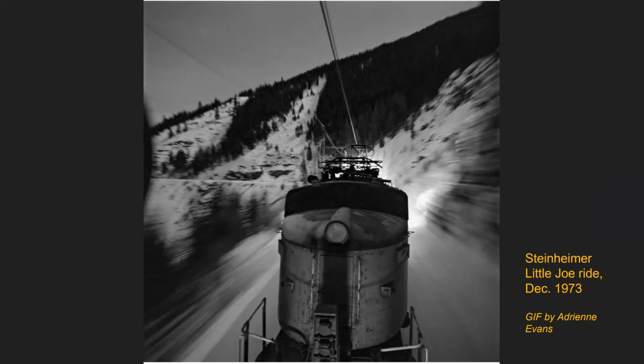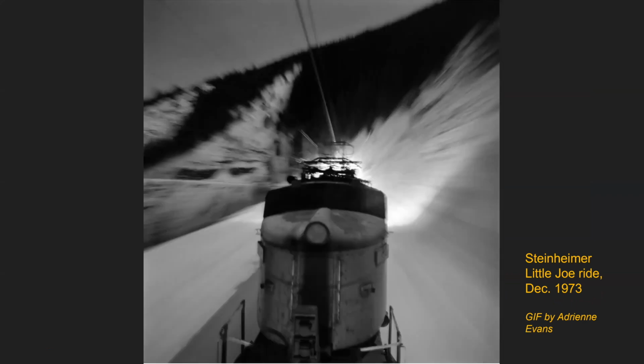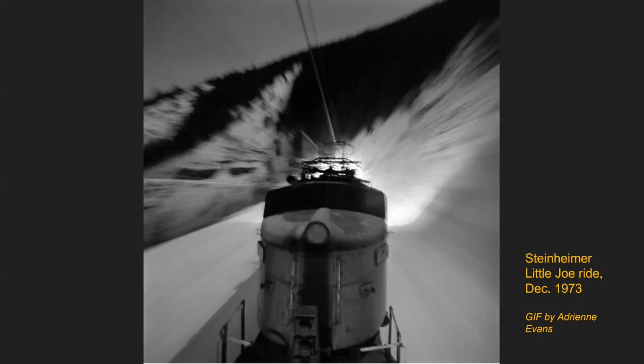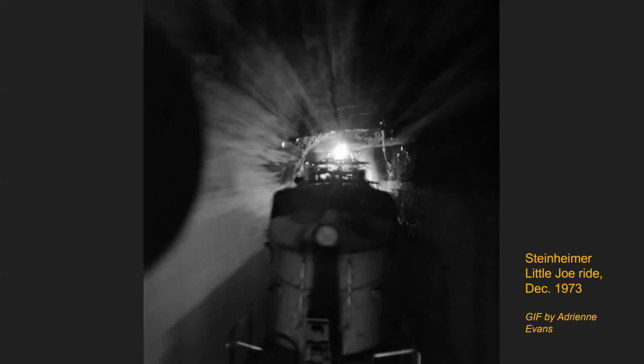But before I go, I have to give you one last little Steinism. This is thanks to Adrian, who put together this great gift. We have all the prints that Stein gave us of his famous Little Joe ride and moonlight in December of '73, where he rode behind a Little Joe over the Bitterroots, and he used the nose of an SD-40 as his tripod to take these amazing time exposures. And so Adrian put it together and made it into a gift. And we all get hypnotized. We can watch this far too long.